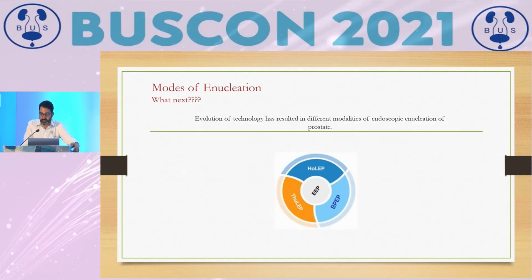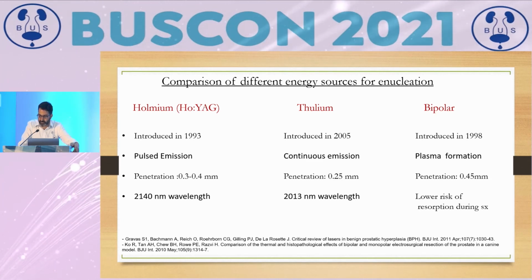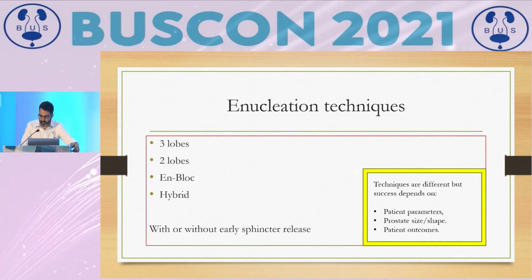So what next? There are many methods of enucleation, as already said. Evolution of technology has resulted in different modalities like HoLEP, ThuLEP, and bipolar enucleation. A little comparison between these different energy sources. Holmium was introduced in 1993, is a pulsed emission with a penetration of 0.3 to 0.4 mm, 2140 nanometer wavelength. Thulium was introduced in 2005. It is a continuous emission with a penetration of 0.25 mm and 2013 nanometer wavelength. Bipolar was introduced in 1998, works by plasma formation and has a penetration of 0.45 mm. These enucleation techniques can be done by 3-lobe, 2-lobe, en-bloc, and hybrid, but techniques are different, and success ultimately depends upon patient parameters, prostate size and shape, and patient outcomes.